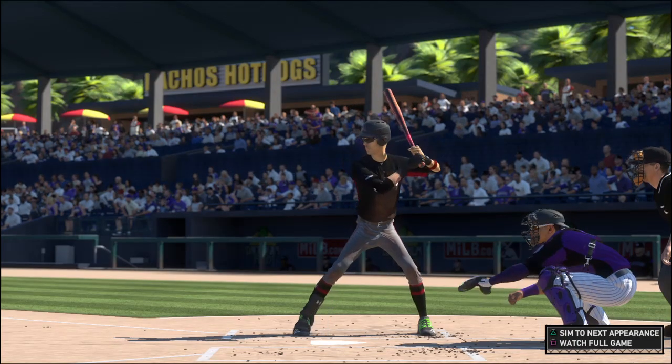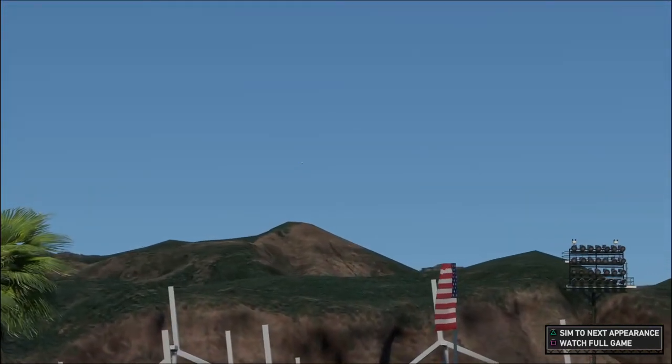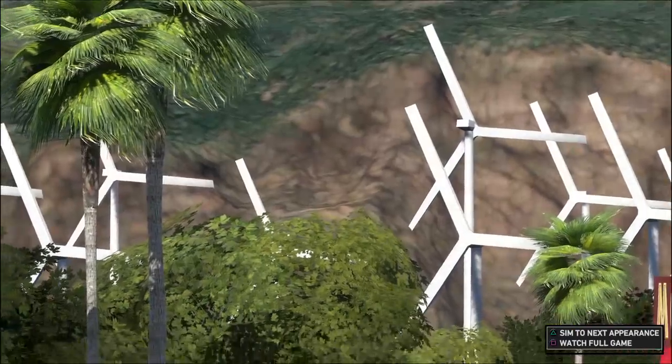And you can see why they love this guy. He's a leadoff guy with some serious pop. And he pounces on this mistake and knocked it right out of here.